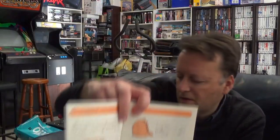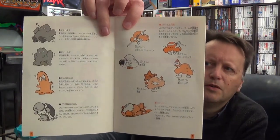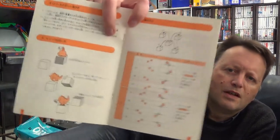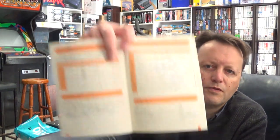So it's got some slightly different characterization to it than you would expect for normal Q-Bert. So I'm not 100% sure whether it's going to be like arcade Q-Bert or not. I think we're going to have a slightly different main character. But the manual looks very cool. Lots of different information there. Obviously all in kanji, but I'm just showing that because it's in such good condition.